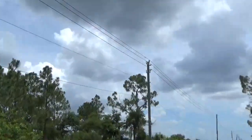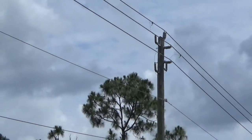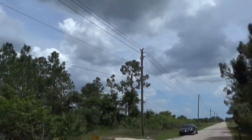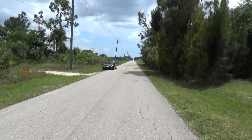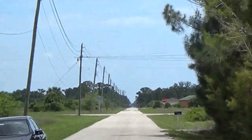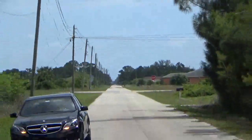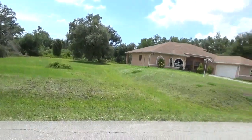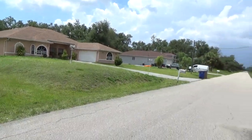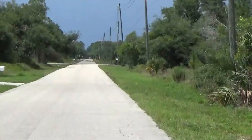As we can see, electricity, phone line, internet, everything is already in place and available in the property. It is on a paved road. Many homes going that way. Many homes in the area. I'm going to show it on the aerial pictures and video. Beautiful home right across the street, and another beautiful home over there, and many other homes going that way.